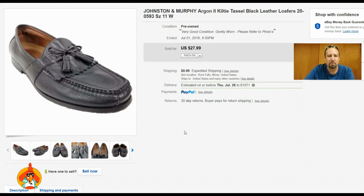Nice little pair of Johnston & Murphy's. These are just kiltie tassel loafers. I've had these for a while. Obviously, you can tell by the photo background. I do my photos a little different for shoes now. But anyway, I got $27.99 out of that plus buyer paid shipping, so nothing crazy.